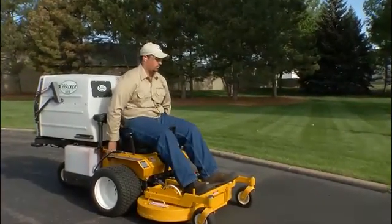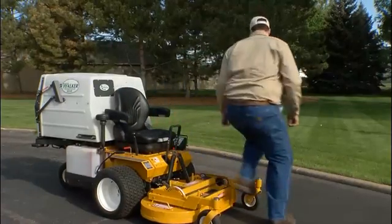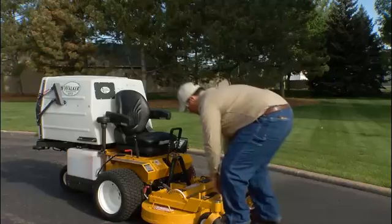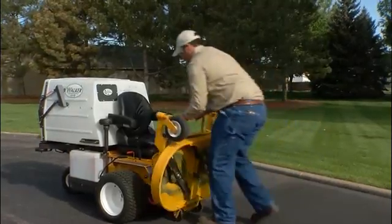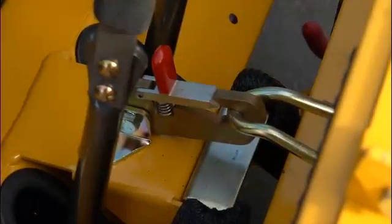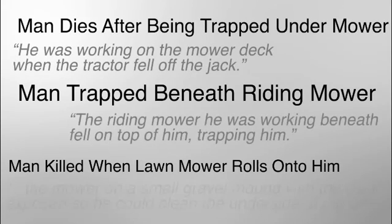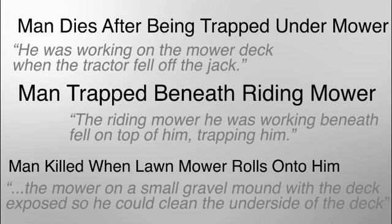Before you buy a mower, make sure you know how you are going to get the blades off for sharpening and safely access the deck housing for cleaning. Walker's tilt-up decks make it easy and safe. Operators continue to get hurt while working under mower decks that do not have easy, safe access.